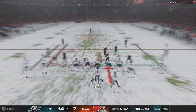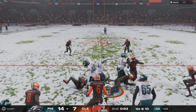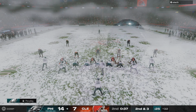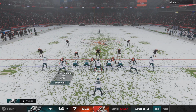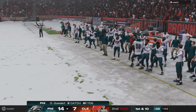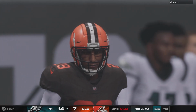Here's first and 10. On the ground, it's Barkley to start the drive. And that's the way you want to run it on first down. A gain of 7. Here's second and 3 to go. To throw is Hurts. That's taken in right side by Goddard. Remember, he had the touchdown catch the last time they had the football. Here, he's got a first down.